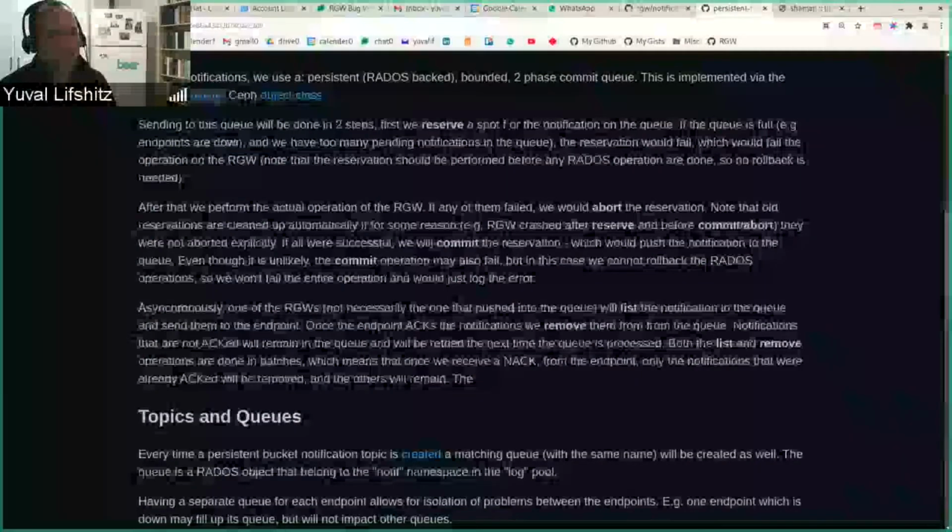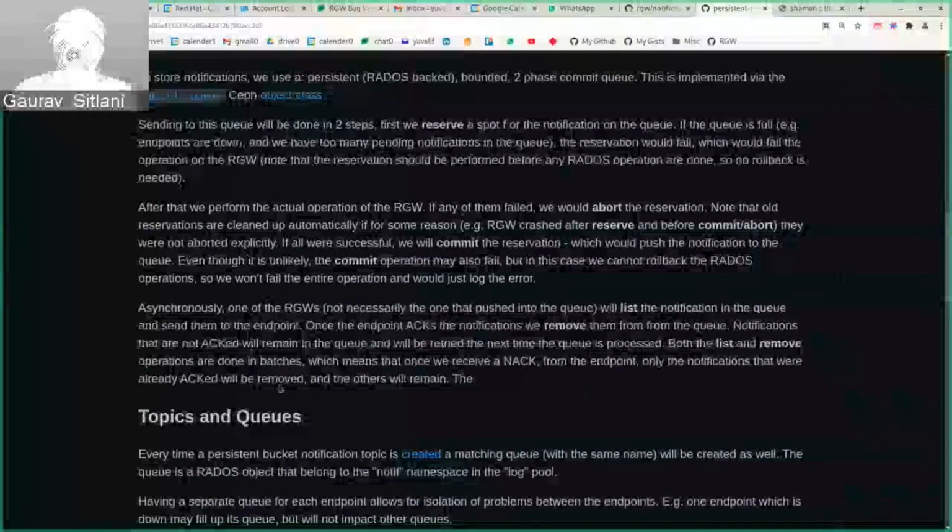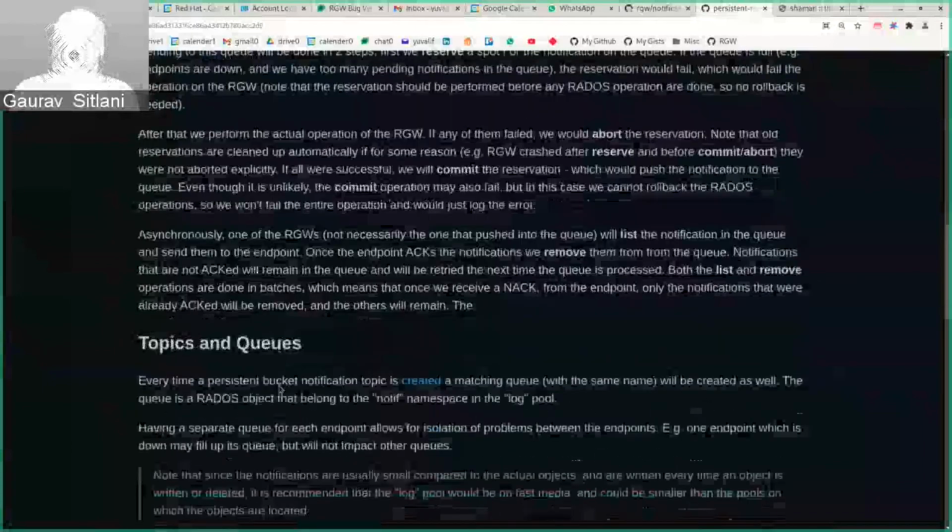Sure. I have a quick question, Yuval. In the end, you mentioned the two lock timer periods, one was 90 seconds and one was 30 seconds. Is that configurable or is it hard-coded? I think it's hard-coded. It's pretty easy to add that to configuration, but I think it's currently hard-coded.